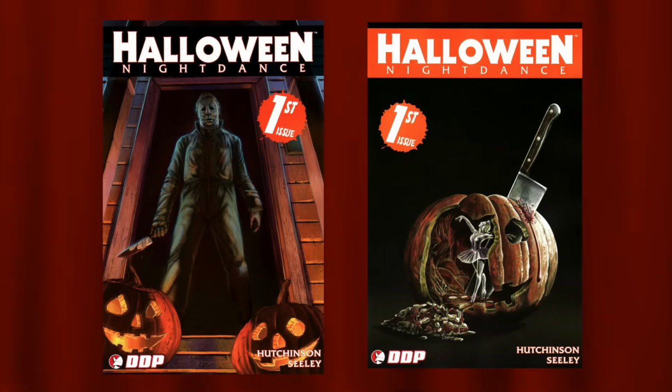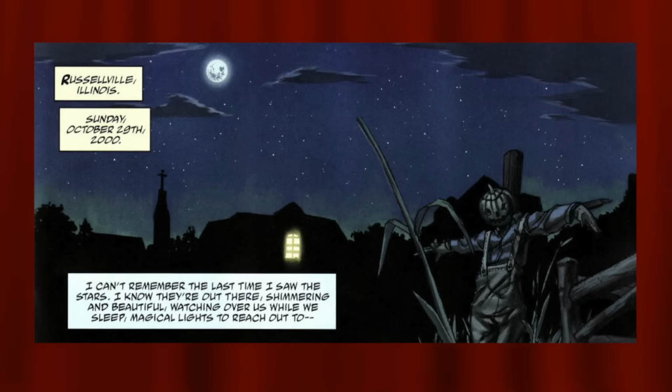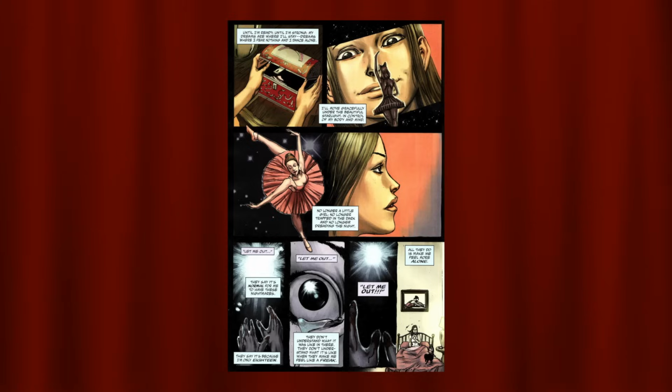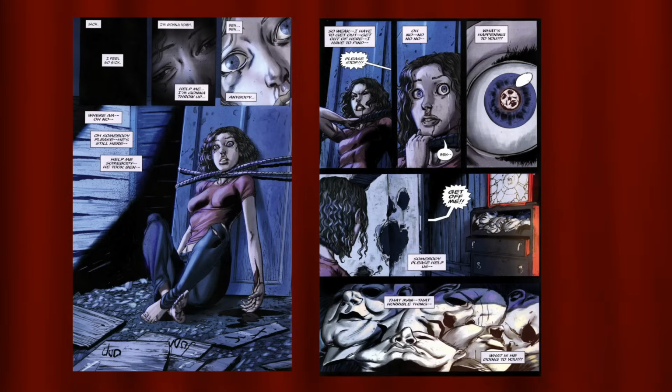Also in 2008, Halloween would get its first ever series of a sort, with the 4-issue limited series Halloween: Nightdance from Devil's Due. Hutchinson stayed on as writer, and Tim Seeley came on board to do the art, and the first page sets us before Halloween in the year 2000. We meet a girl named Lisa, who is a dancer, and then a couple in Chicago. Then, a young girl being held captive with a drawer full of Shatners.